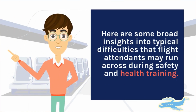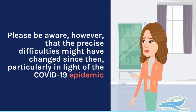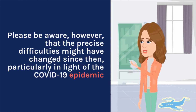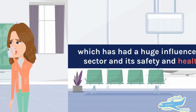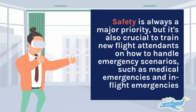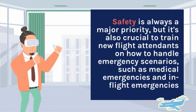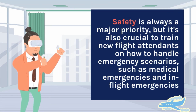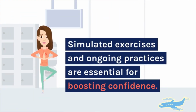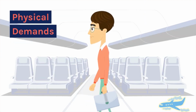Here are some broad insights into typical difficulties that flight attendants may run across during safety and health training. Please be aware, however, that the precise difficulties might have changed since then, particularly in light of the COVID-19 epidemic, which has had a huge influence on the aviation sector and its safety and health regulations. Safety is always a major priority, but it's also crucial to train new flight attendants on how to handle emergency scenarios such as medical emergencies and in-flight emergencies. Simulated exercises and ongoing practices are essential for boosting confidence.